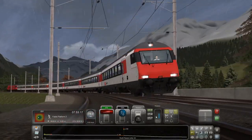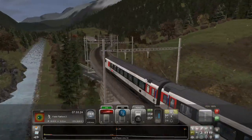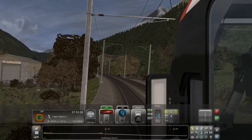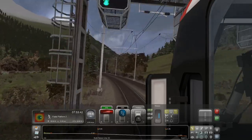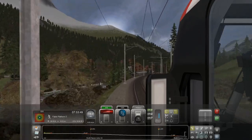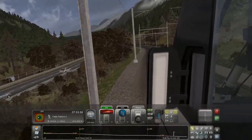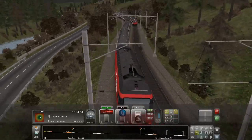Oh, mate, that lean. That is a nice bit of lean angle we got going on there. I am loving this. Just go to the back and... oh, hello, we've got another one coming up. So it's going in reverse formation, that's pretty cool.